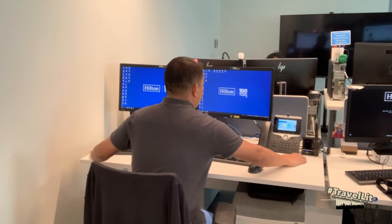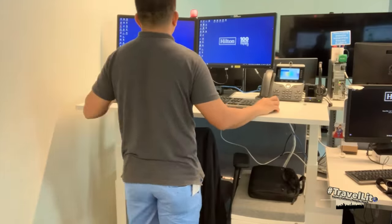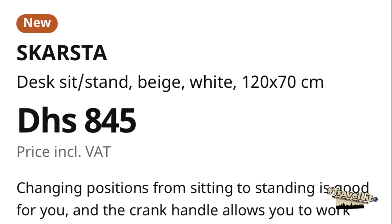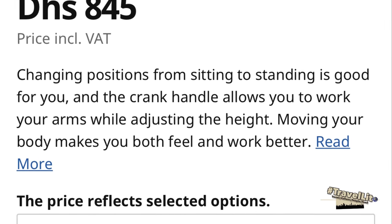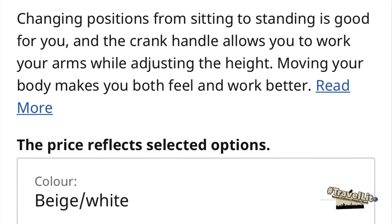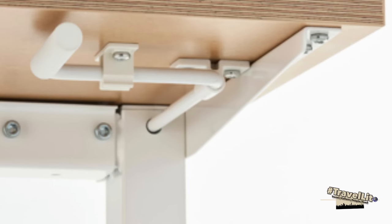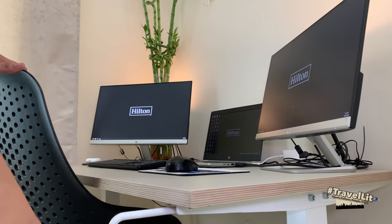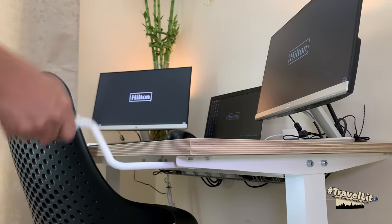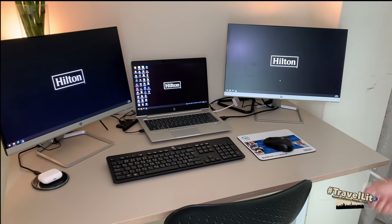Lastly, the table. In the office, we have an electronic table that can go up and down by just pressing a button. At home, I got a Skarsta table from Ikea which is 120 by 70 with a minimum height of 70 cm and a maximum height of 120 cm. But this is a manual type of table. By cranking the handle manually, I can get the height of the table accordingly. So I can still have that option of working by sitting or by standing.